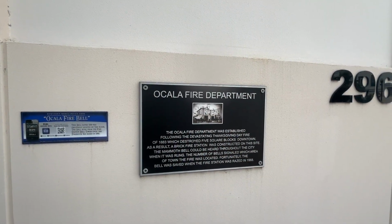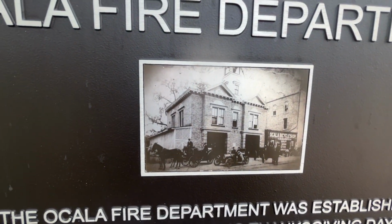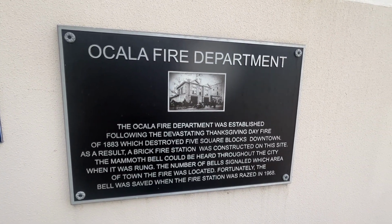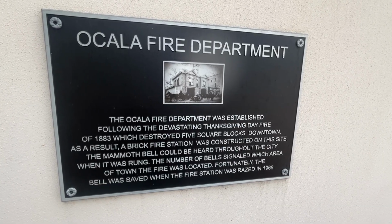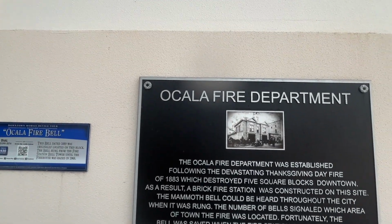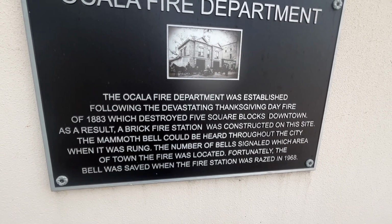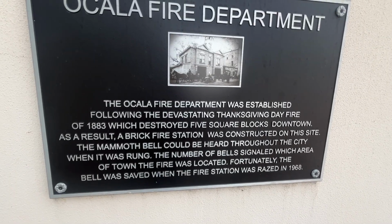All right, so here's the plaque I wanted to show you. And there's the photograph, and I'll do a close-up of that photograph. I have it also saved in my computer. But this is what the plaque says. Ocala Fire Department. The Ocala Fire Department was established following the devastating Thanksgiving Day fire of 1883, which destroyed 5 square blocks downtown. As a result, a brick fire station was constructed on this site right here where the parking garage is. Right here, just in case you can't tell. It's just a big old wall. The Mammoth Bell could be heard throughout the city when it was rung. The number of bells signaled which area of town the fire was located. Fortunately, the bell was saved when the fire station was razed in 1968.